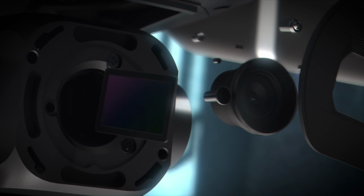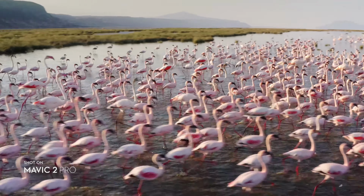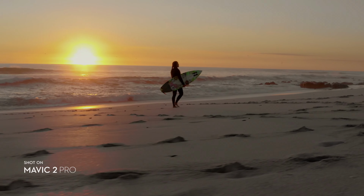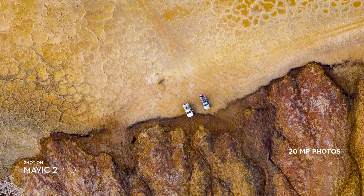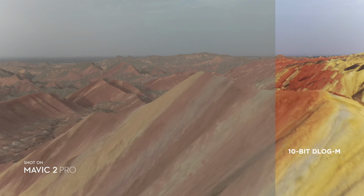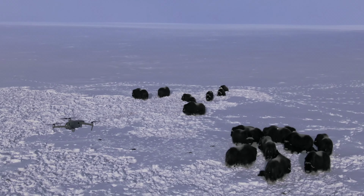MAVIC 2 Pro commands a powerful 1-inch sensor, offering you greater image quality with superior light and color performance. Co-engineered with Hasselblad, the new camera houses an adjustable aperture lens for more control over your lighting environment. Capture stunning aerial photos at 20 megapixels with extreme detail. MAVIC 2 Pro supports a 10-bit D-Log M color profile that yields higher dynamic range for more flexibility in the grading room. MAVIC 2 Zoom is all about dynamic perspective.